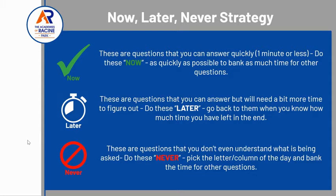Those never questions, these are questions that when you read them, you don't even really understand what's being asked. For these, we want you to skip them and pick your letter or column of the day and bank that time for another one. Don't spend a whole lot of time staring at a question if you don't really know what it's asking. But guess the smart way.